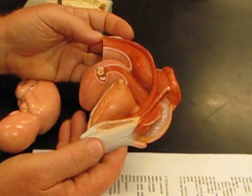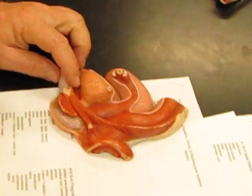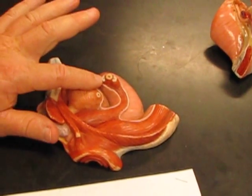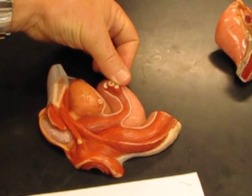However I put this, you have to find an anterior portion of this. Okay, so I put this down like that. You got to start thinking where's the front and the back. Okay, so here, rectum in the back, bladder in the front. So that makes this here the round ligament, makes this one the ovarian ligament.